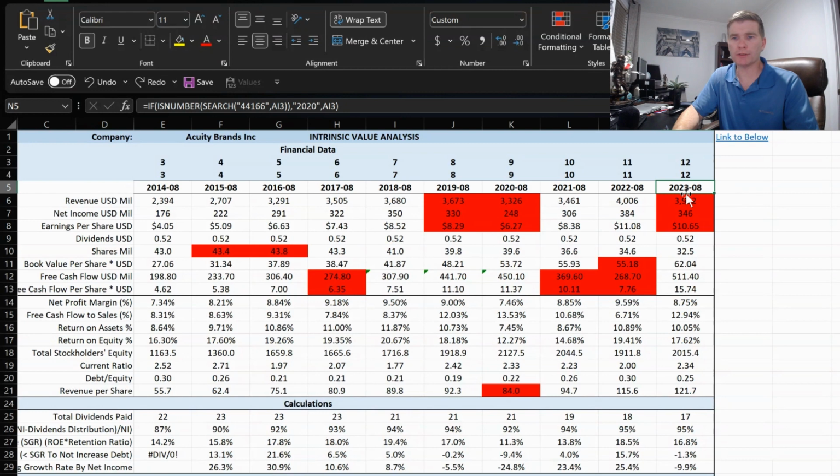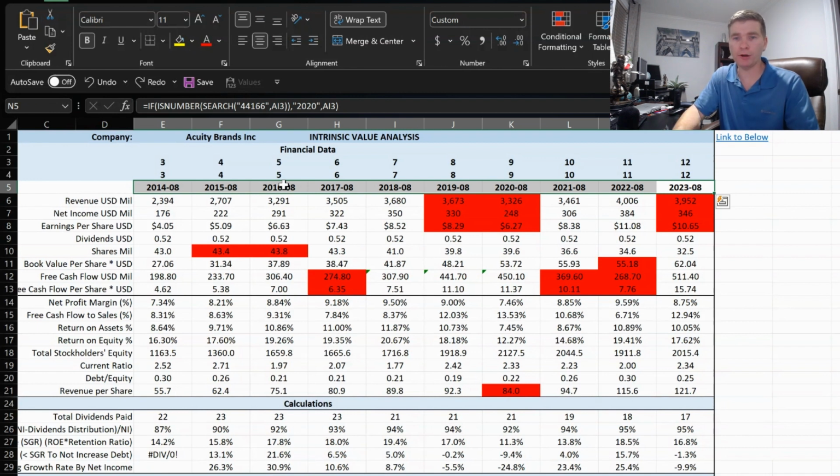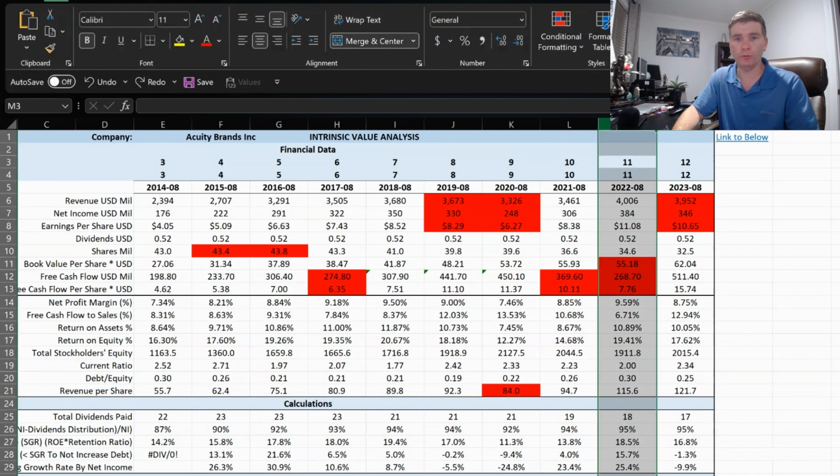Looking at Acuity Brands financial data, the first thing that jumps out is their fiscal calendar, which does not match a typical calendar year. We can see they go from August to August. And when I recently purchased back into the stock in April of this year, I did not have the 2023 data. I based everything off of 2022.